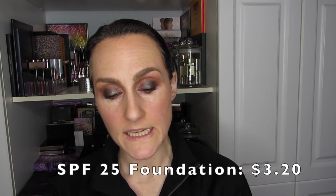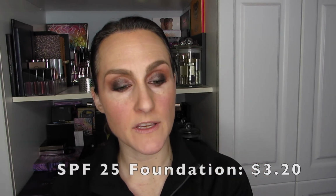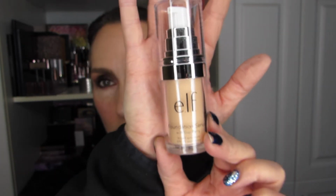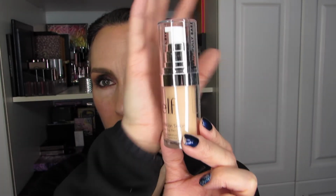And then in similar packaging, there is this foundation serum with goji berry, and it's a broad spectrum SPF 25, which got me excited and interested. So I'll be trying that one as well. It's a half an ounce, I think. Yeah, 0.47 fluid ounces or 14 mil again. The fact that it has SPF, I just find very exciting. So happy about that.